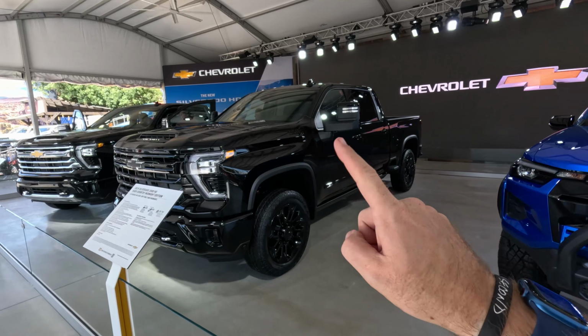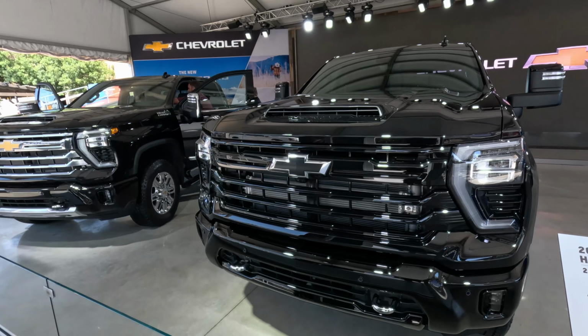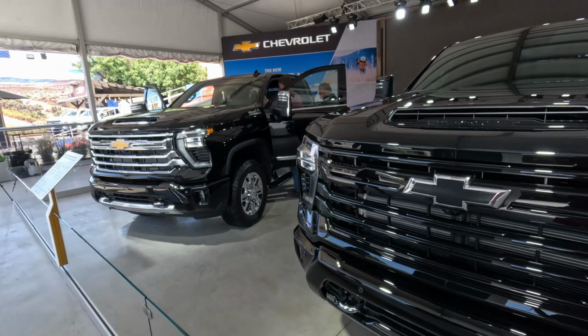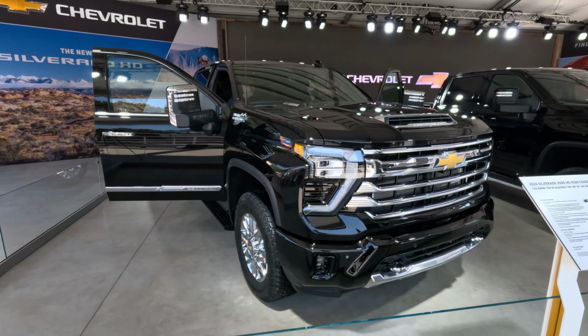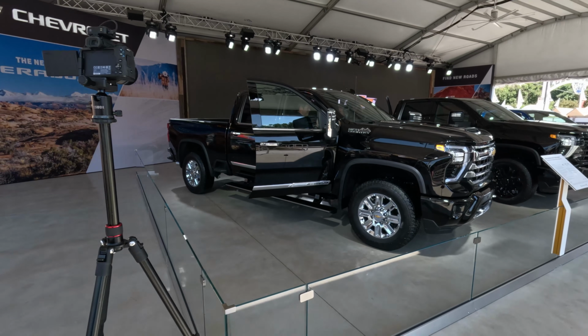And then the new 2024 heavy-duty versions of the Silverado. New updated face. This one is the Midnight Edition of the High Country. This one is your standard High Country. Big news here is the Allison transmission is now offered on diesel and gas versions.